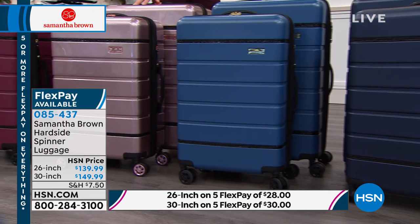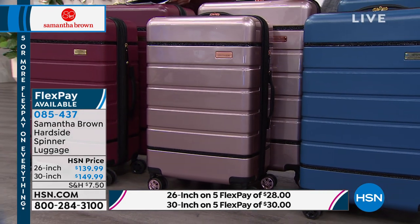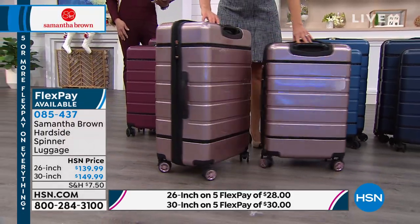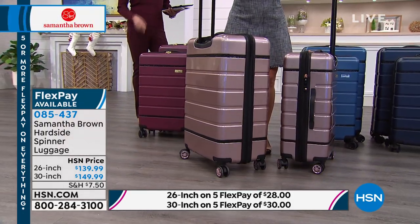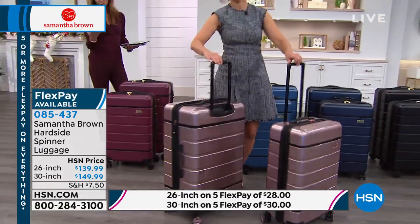Love it. I am fangirling over that rose. Should we bring that one out? Give it a spin. Oh, that's so pretty. It really is pretty. Isn't that great? So unique. Oh, so gorgeous. Boy, people are going to want to know where you got that luggage. And remember, on the rose gold, you have coordinating hardware. It's like jewelry for your luggage.